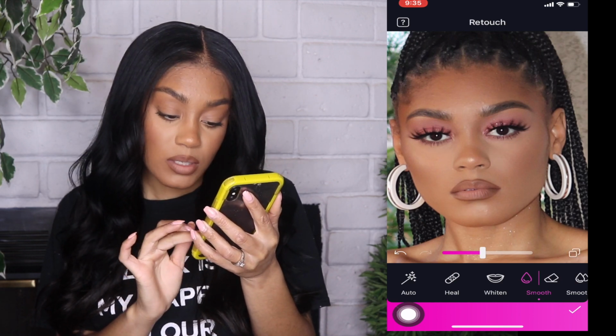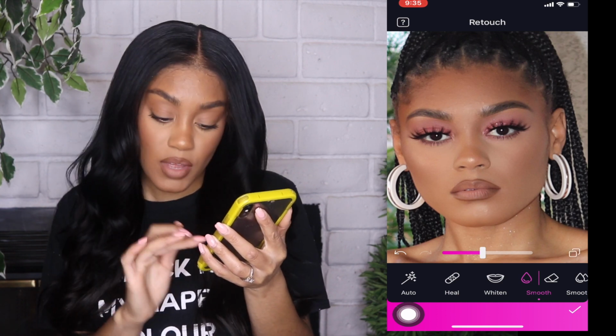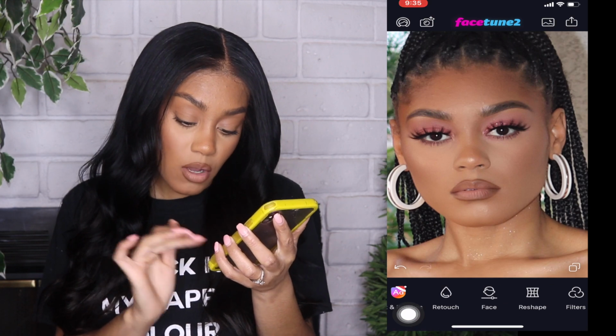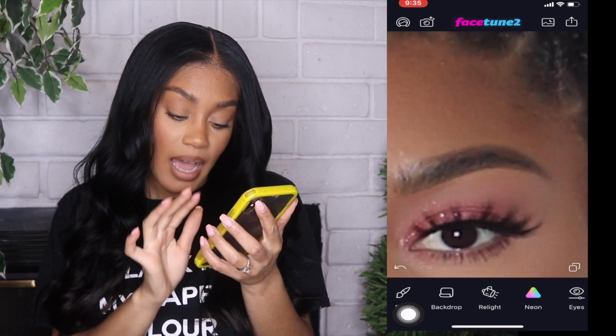smoothing, and this is what it looks like with smoothing. So it still looks like my natural face. It's just smooth. It doesn't look like I did anything extra to it or anything like that. So I'm gonna go ahead and save that. And then the next thing we're gonna do is the eyebrows.